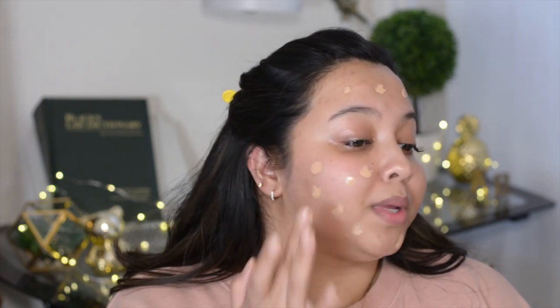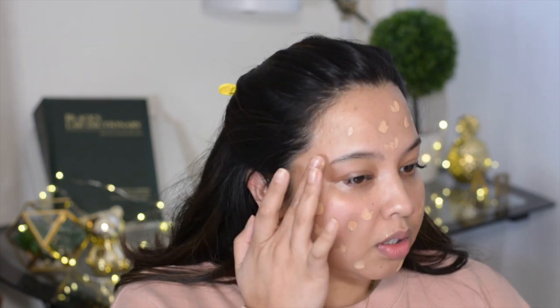I'm trying out BD41. I have tried a different shade on my mother-in-law just a few days ago, and a little bit goes a long way, ladies and gents. It is pretty full coverage, and you know me, I don't do full coverage, so I'm a little apprehensive of putting so much and dotting it all over my face.